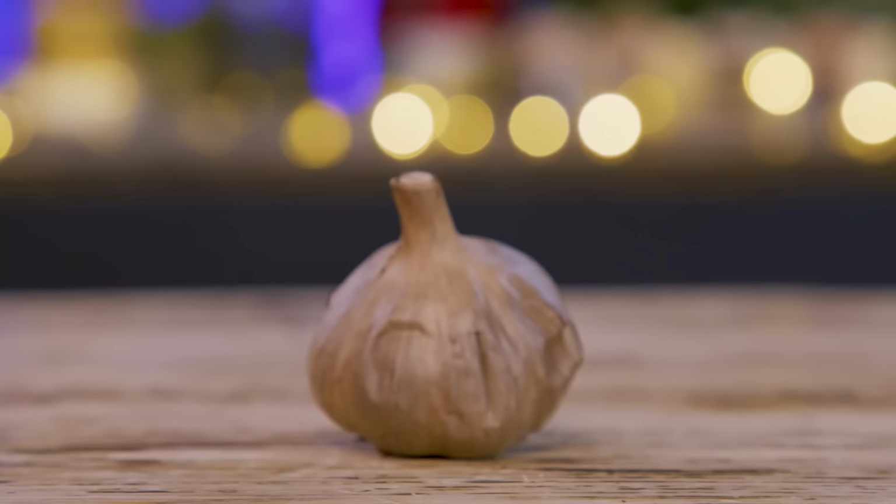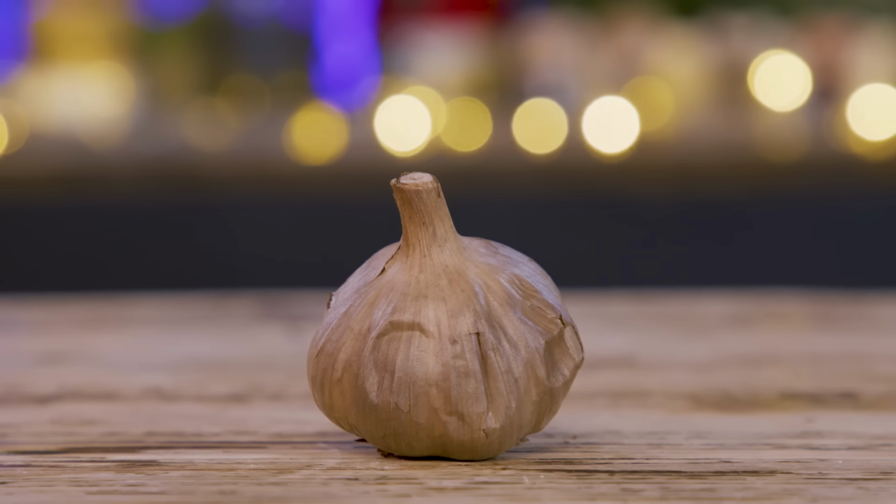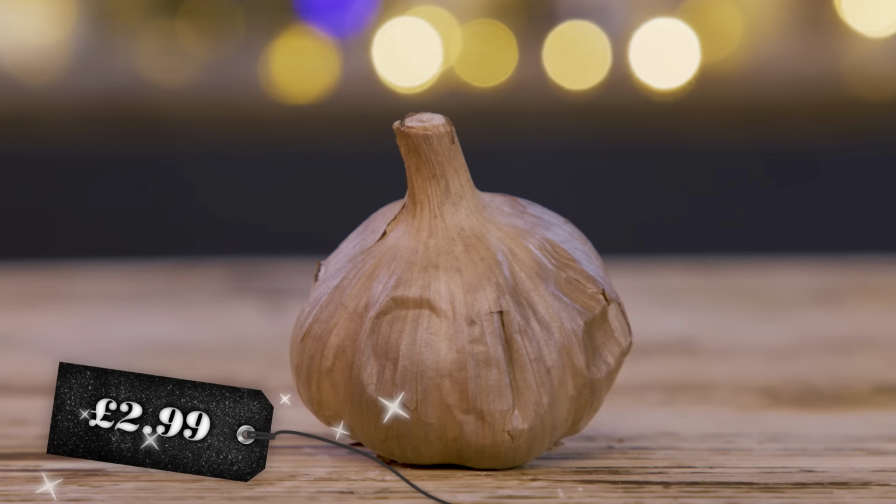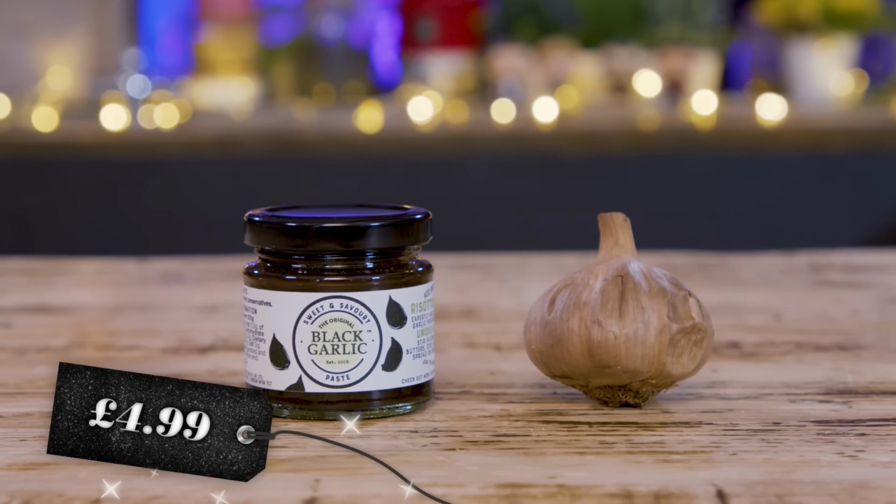So the garlic bulb, how much do you think that cost us? £4. I was going to say £3. Jamie Spafford, you are correct, £2.99. The garlic paste for 100 grams was £4.99. Price-wise, justified, because the process is quite unique.